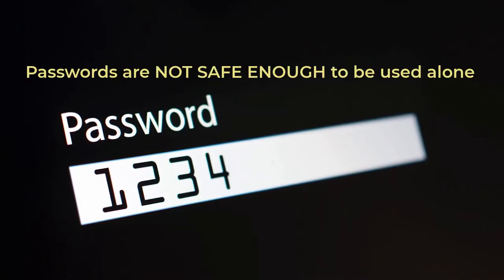I won't beat a dead horse, so I will briefly say that passwords are not safe enough to protect classified information and highly categorized systems. Like the other two-factor types, passwords contribute to creating a strong authentication solution.